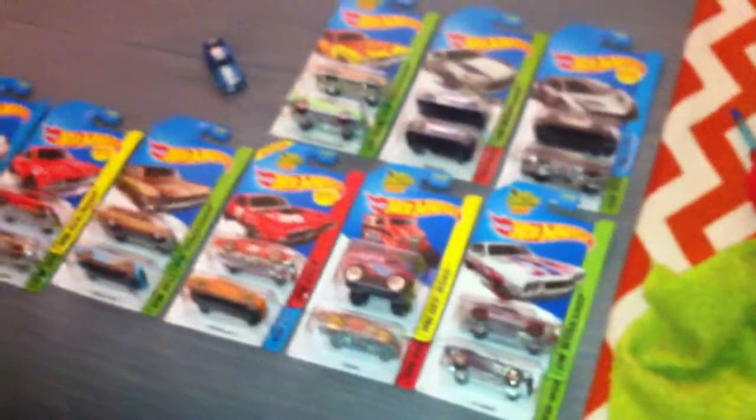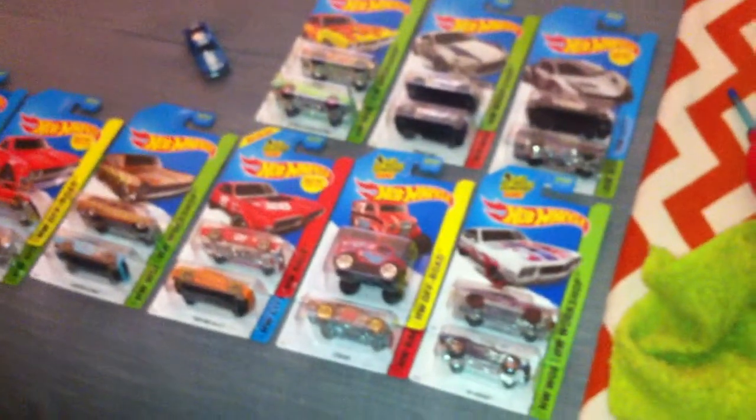But anyway, that's pretty much it. There's other things I've gotten, but I figured showing the newest cars would get more attention. But even though it's not for the attention, it's just for showing your collection. But anyway, that's it.